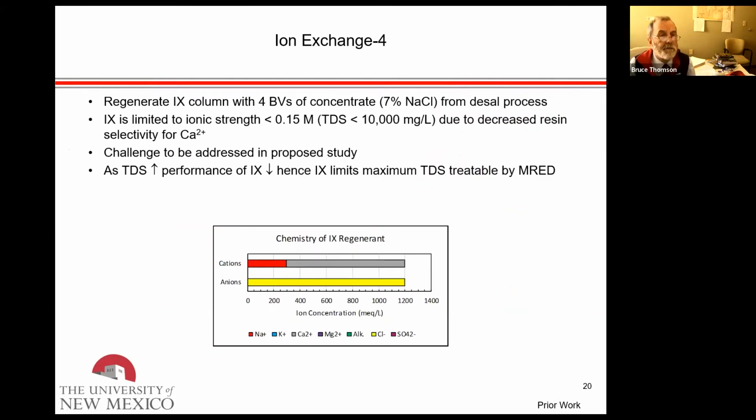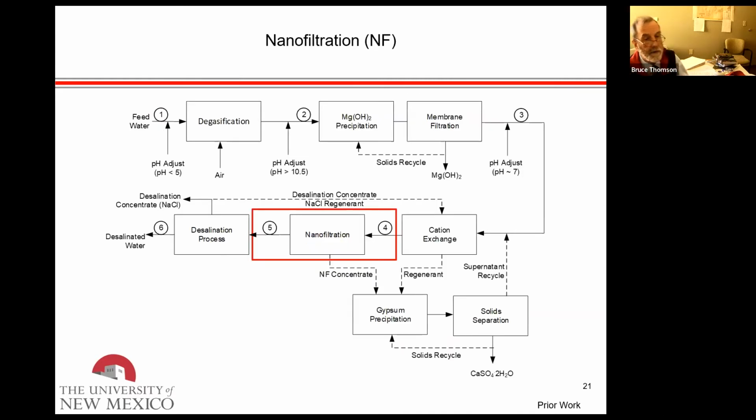So after we do the ionic strength, we've removed the calcium, we've removed the magnesium, we've removed all the trace constituents as well. So now we're going to regenerate it. And the way we're going to regenerate it is we're going to take the salt, the concentrate from our desal process. We're going to run it back through the cation exchange unit. So we don't have to regenerate by going out and buying salt like you might do if you had a home ion exchange unit. We've got a ready-made source of salt right here from our desal process.